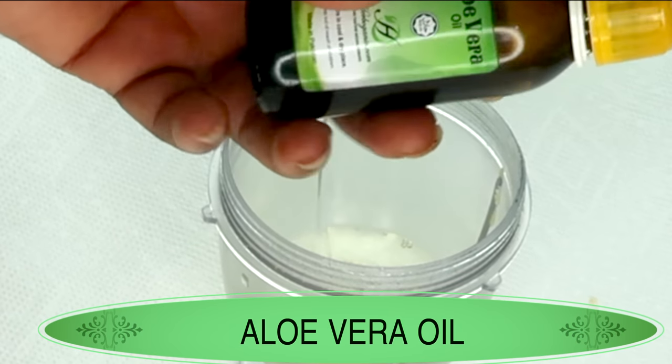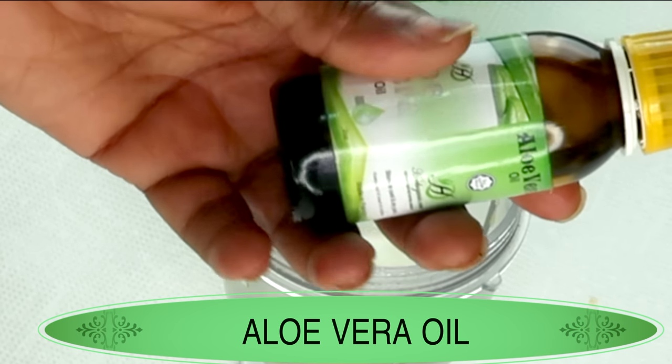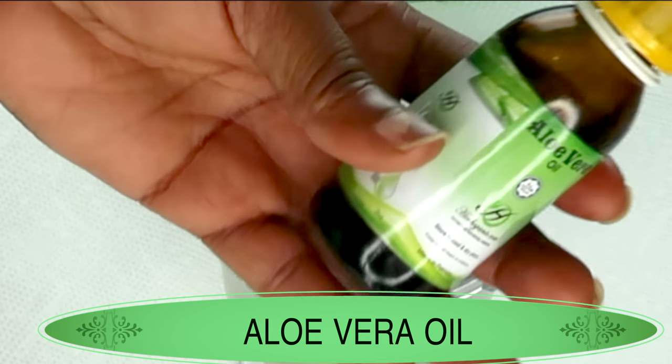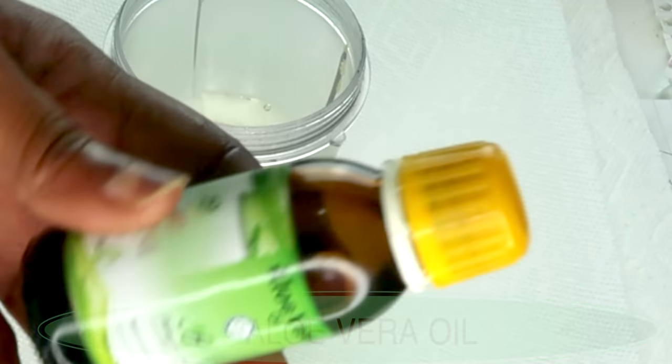Aloe vera oil helps in removing the excess oil present on the face and tone the skin evenly. It helps to hydrate the skin, reducing puffiness of the skin, and it has anti-inflammatory properties. Aloe vera oil will naturally reduce dark under eye circles.